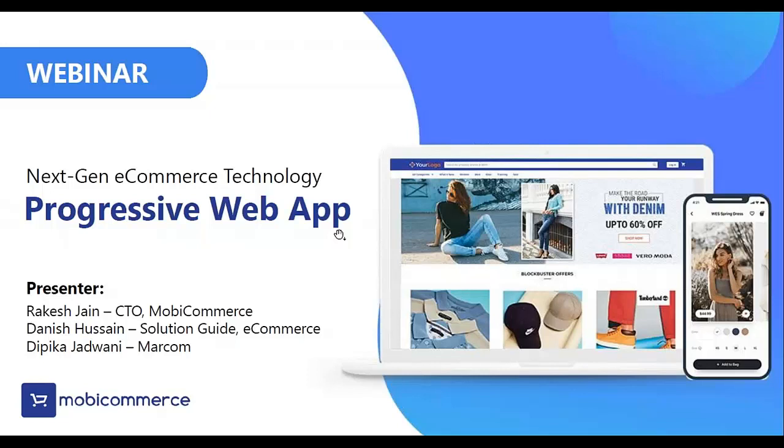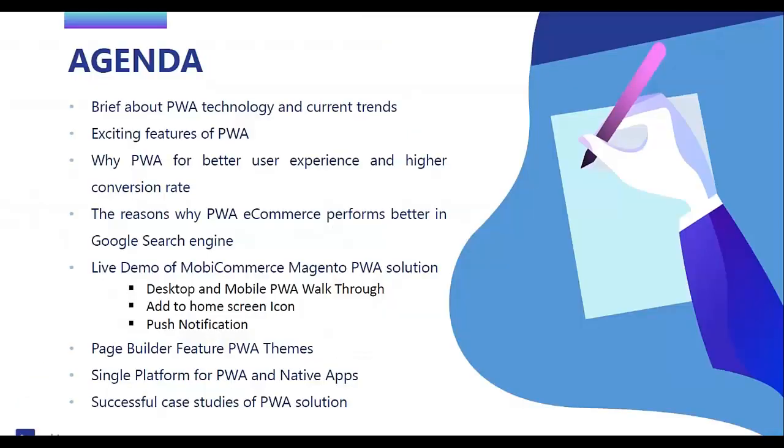I hope you all are able to see my screen. The content we have planned today, and I'm sure all can agree on this point, is that headless front-end technology and PWA are hot topics and very much trending. Following the trends, it is clear that in coming days, the traditional HTML front-end technology is going to be replaced by the PWA front-end technology.